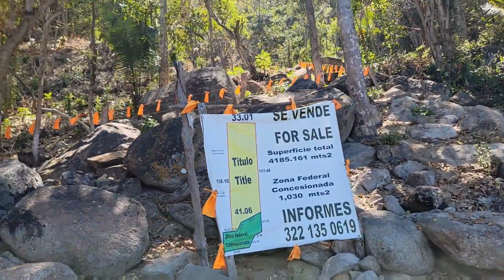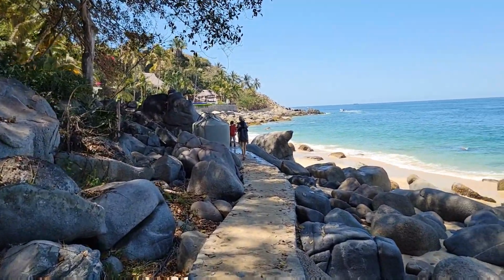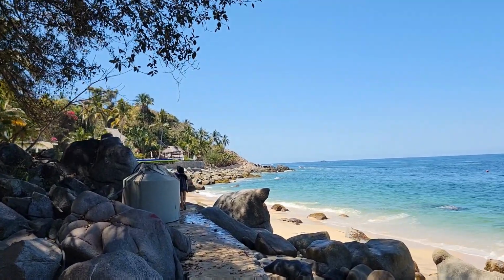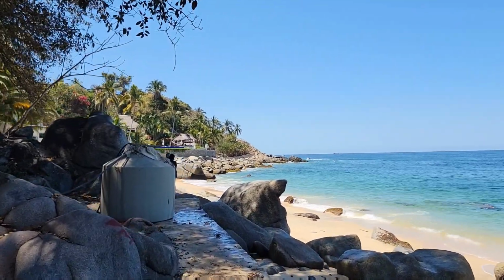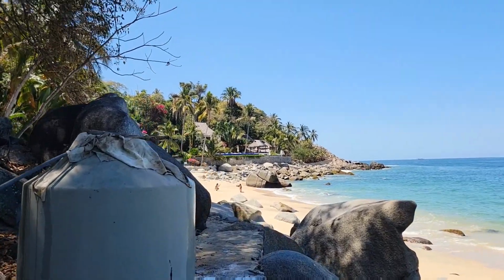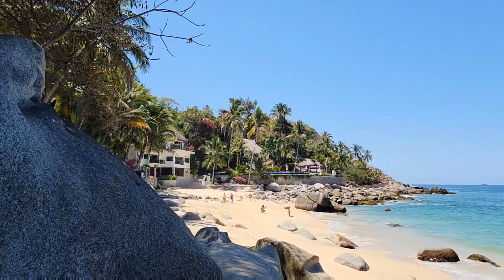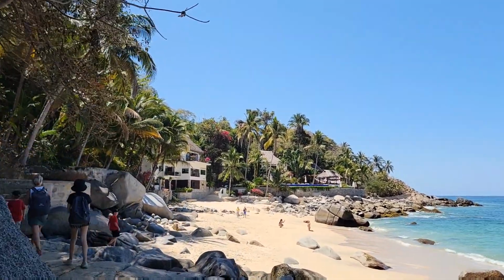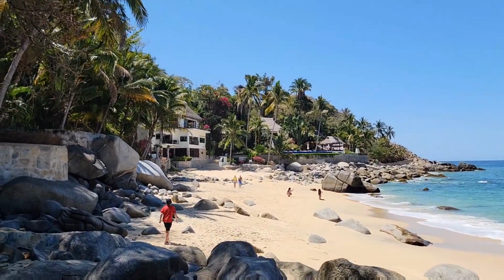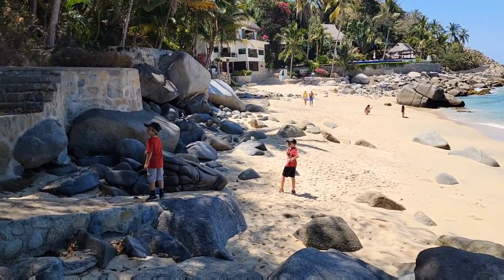Hey, look. Big lot for sale. You don't want to buy and do a homestead with me out here in the middle of nowhere? The only way to access it's by boat or foot. It'd be amazing. So as you walk this trail, all of a sudden, boom, a resort pops up. I don't know what the resort is. I'm not gonna lie though, it looks amazing. The beach here is gorgeous, and my kids are going down to play on it for a minute.